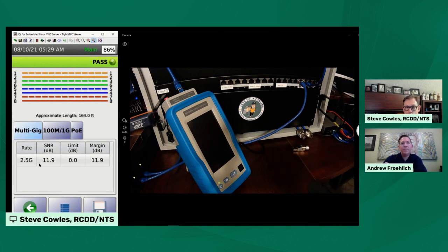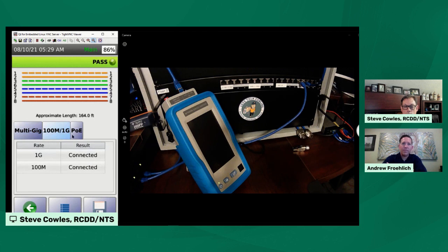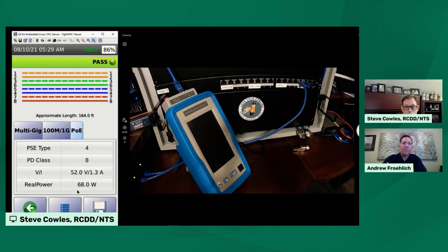And the closer that SNR value gets to 0, the worse it's going to be. And typically a rule of thumb is going to be 3 dB. You want to have at least 3 dB of SNR on there. And then you see the 100 meg and the 1 gig here, and then we can see our PoE here as well. And this can be saved just like the Certolite report. So the network manager can have all the physical cable tests, and they can have these multi-gig SNR tests and PoE tests.